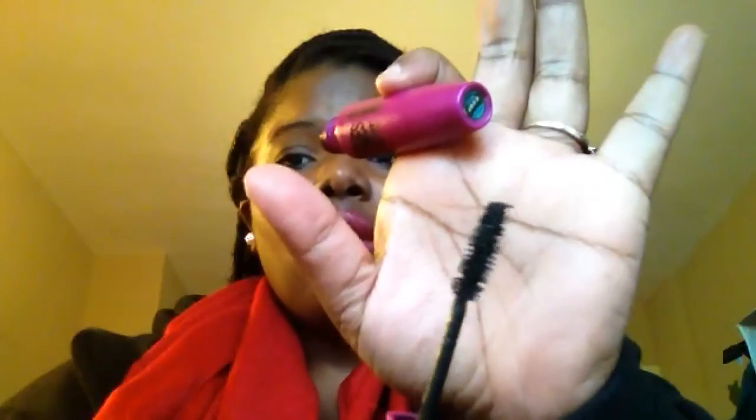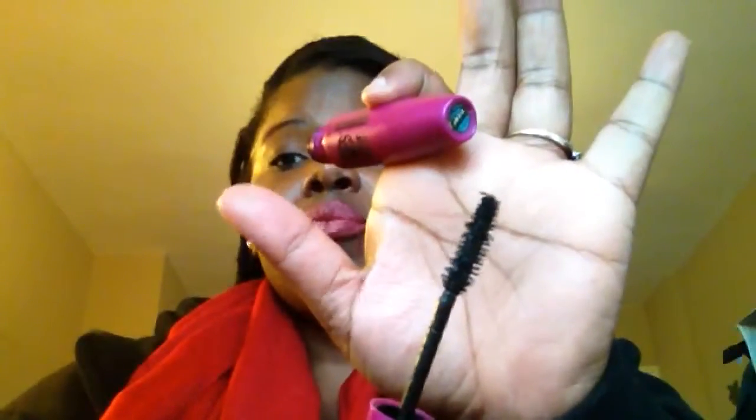This is the Maybelline Falsies Volume Express Mascara in Black Drama. I've been using this for a while, trying to finish it up. I really love this. This is pretty much the mascara that I always use. I always repurchase this, and then the other Falsies that has the blue writing on it. I almost only ever purchase these. I love it a lot. I've been using this one for a while, and I'm trying to finish it up. I'm almost there, and as soon as I get done with this, I have another one that I will be using.